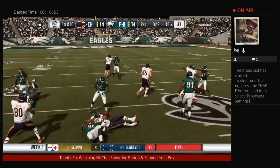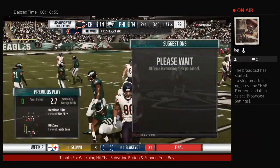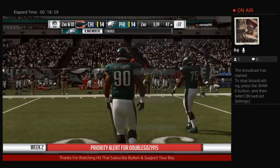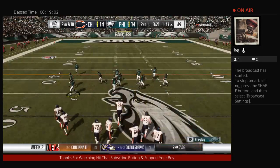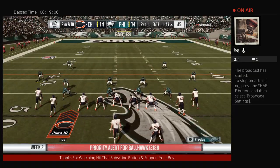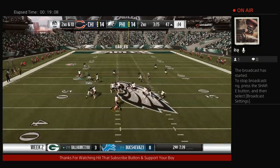On 1st, they go right back to Howard. And he's stopped immediately there. Robert Kimdichie, the one to bring him down. Early down stuff puts this offense in a precarious position. We know that securing the point of attack, especially against the big-bodied guys in the middle of this D, has got to be priority 1.